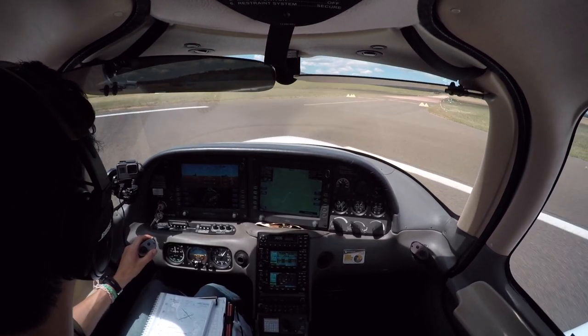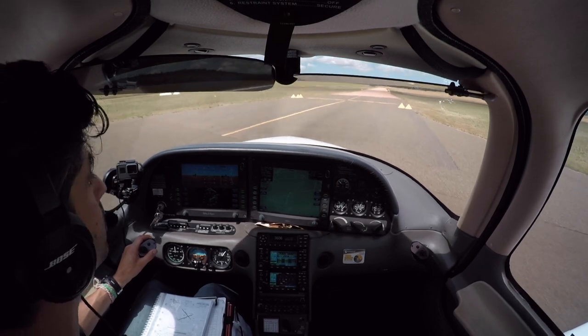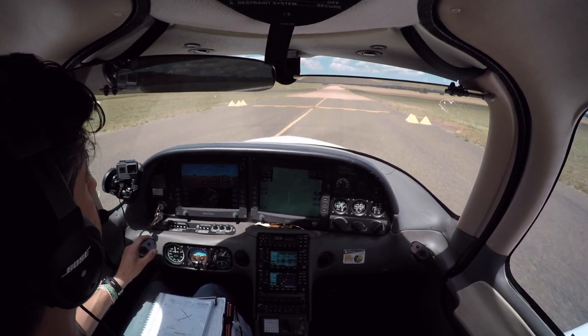It's a dirt strip. Well, you can tell you're at a country airport. The taxiway is made of dirt.